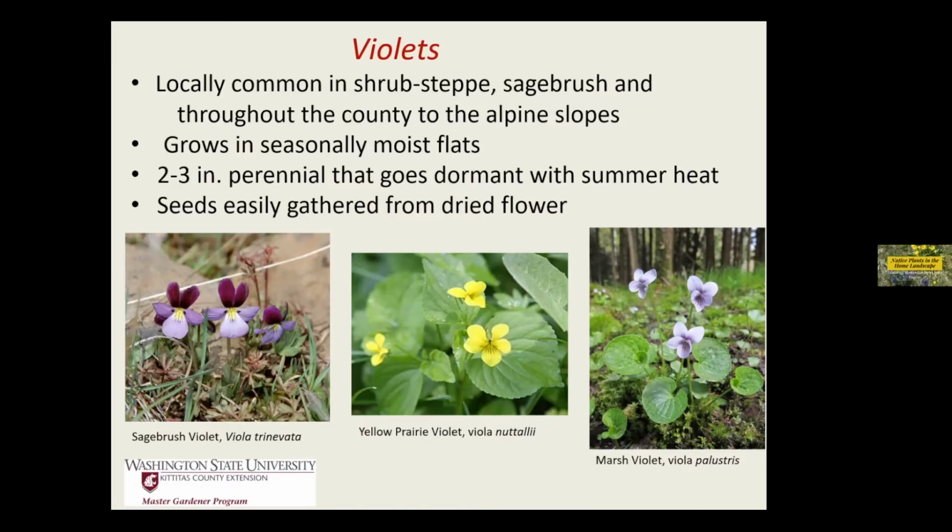it blooms pretty much all spring, March through May. And it's locally common in Washington and Oregon on our side of the mountains. And the yellow prairie violet, the veins here, they are called nectar guides. I didn't know that until I was reading something about this little violet. And it grows throughout the sagebrush steppe and up into the open forest as well.